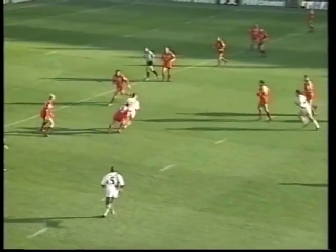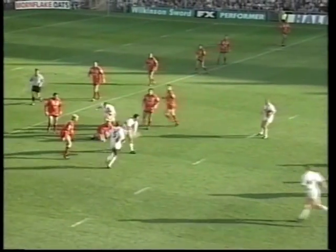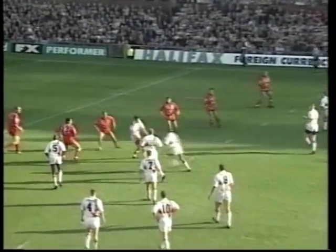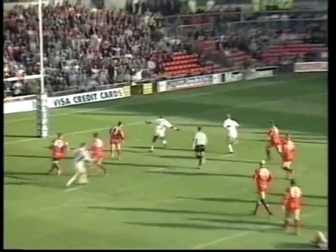Might have been a last-minute inclusion of Tony Smith into the side. Lee Jackson just about gets away from the marker defence. There seems to be nothing on. Andrew Farrell's got the ball, runs at the line and pops it back inside to Smith. The finesse and speed, electric pace goes through the gap. The ball doesn't go to hand to Martin Offiah, but Dennis Betts is there on hand to score.